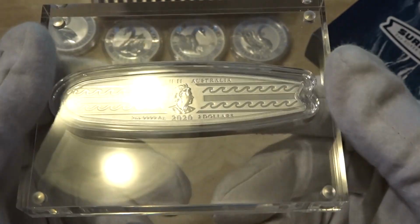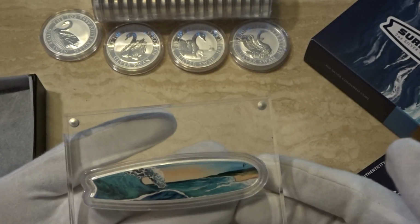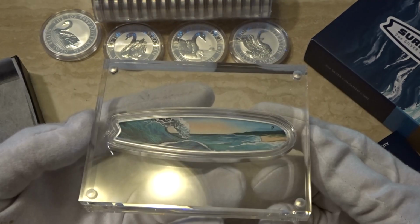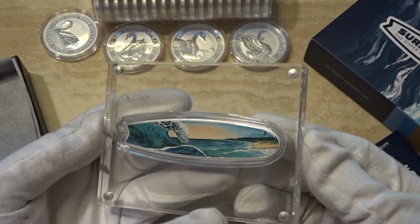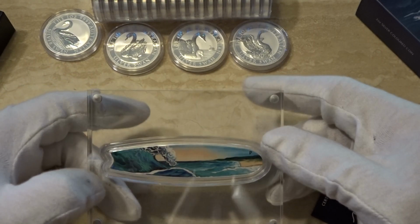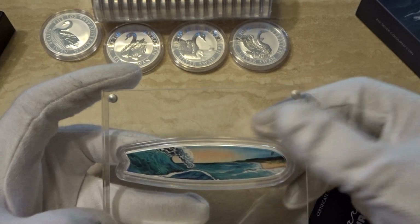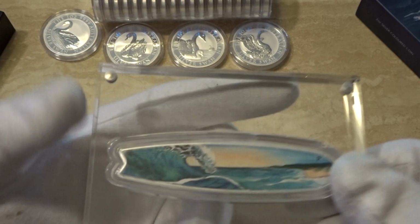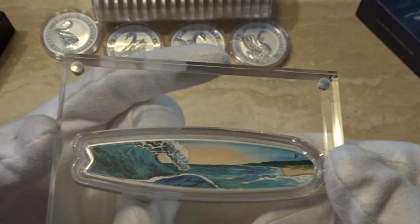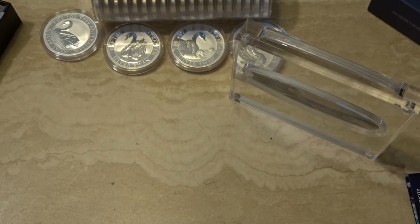I think these will be quite a popular collector item. I think they'll sell out quite quickly, particularly with that mintage. But yeah, you've got to be crazy to buy it, but I'm crazy too. Sometimes you've just got to lash out and buy things that are a little bit unusual. I won't take it out of its case. You can see it clearly enough there, but yeah, it reminds me of that Japanese wave painting, which I have a coin of. Very nicely done. Okay, so that's the surfboard coin.